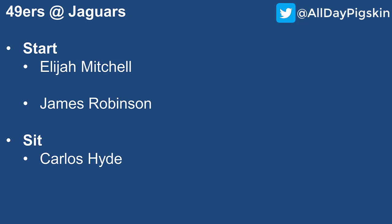Then 49ers at the Jaguars. You start Elijah Mitchell. Now, again, at the time of this recording, the 49ers are yet to play. But Mitchell up until now has been very good, despite guys like Wilson returning, despite guys like Jeremy Hasty, Sermon, et cetera, and this is a really nice matchup, so I like Mitchell as a high-end RB2.